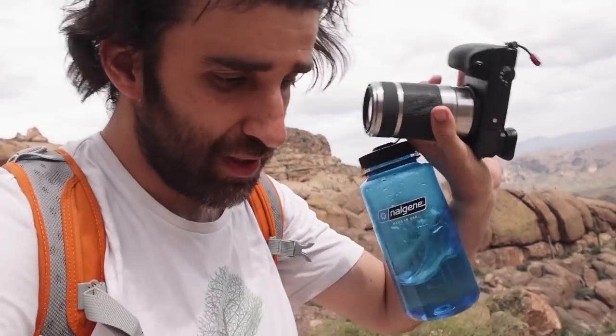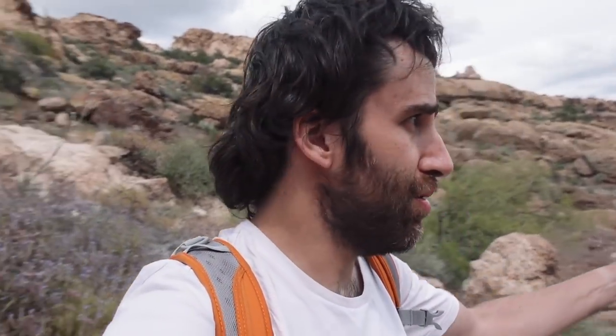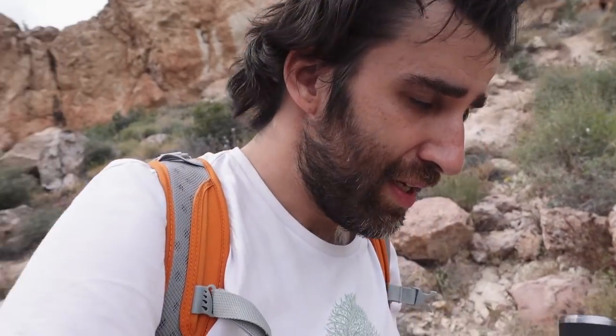Going down is always much worse than going up. So it's slippery here. Anyway, I'm using my telephoto lens with the A6500 because sometimes when you don't see images, changing to a telephoto lens helps a lot. It changes the way you see the landscape. Instead of seeing the whole thing, you start looking for the small details, you know. And with this one, I'm able to reach 300 millimeters.